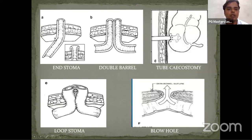The first picture is showing the end stoma, which can be either colostomy or ileostomy. Second one is the double barrel stoma. There are two intestinal loops present, proximal and distal loop. Third one is the tube cecostomy, in which we insert a tube or a small malleable catheter in the cecum. And the fourth is the loop stoma. Here we don't separate the bowel loop. Instead of this, we create a stoma from the intestinal loop.